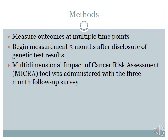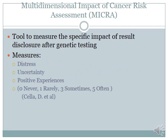So in this study, the outcomes were measured at multiple time points. They began the measurement 3 months after the disclosure of the genetic test results, and the Multidimensional Impact of Cancer Risk Assessment, a MICRA tool, was administered with the 3-month follow-up survey. This tool measures the specific impact of result disclosure after genetic testing. It measures distress, uncertainty, and positive experiences, where 0 is never, 1 is rarely, 3 is sometimes, and 5 is often.